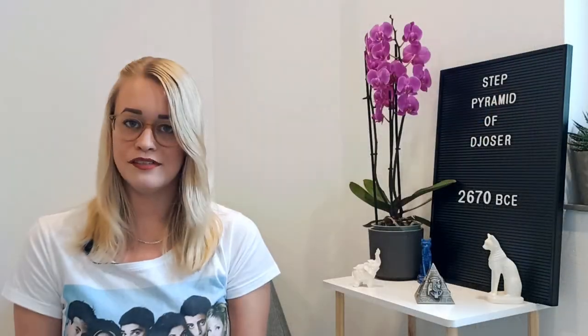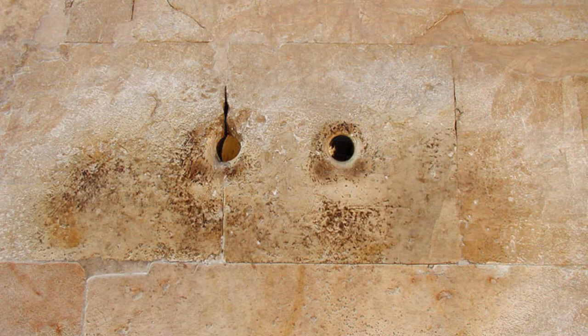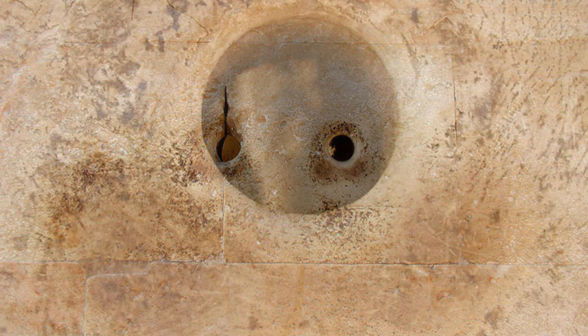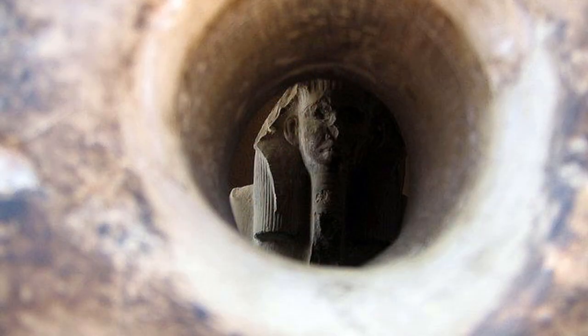Next to the mortuary temple is the Serdab of Djoser. A Serdab is an undecorated chamber found in many pyramids that served as a chamber for the statue of the deceased individual. The Serdab was a sealed chamber with a small hole to allow the soul of the deceased to move in and out freely. These holes let in the smell of the offerings presented as well.